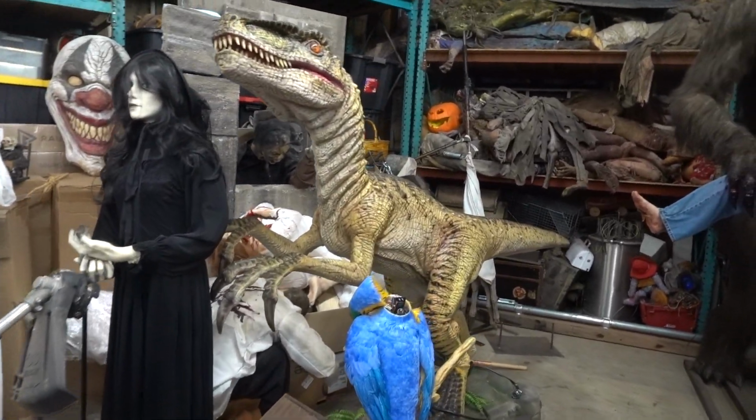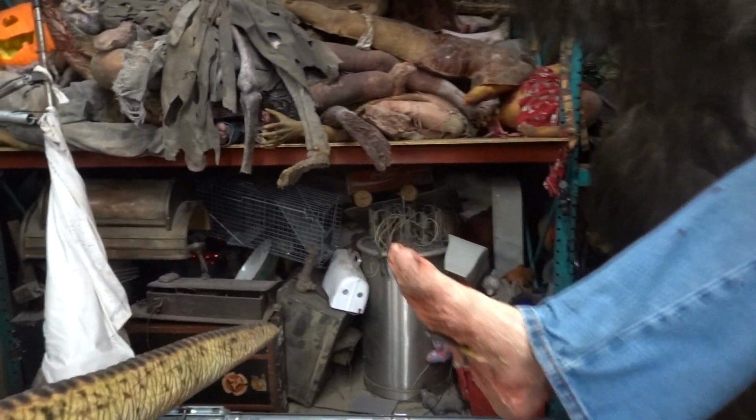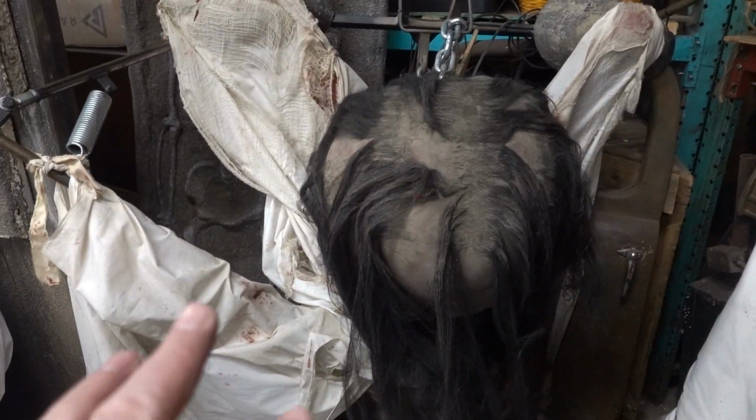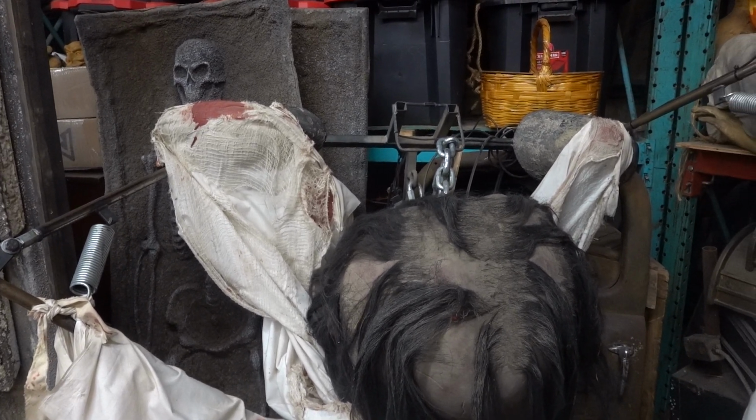Probably should sell it for more. But we've already put it in the video. There's no going back now. Okay, now this Gorglor puppet. And what about the big Gorglor clown puppet? The one that's... No. We already sold it?